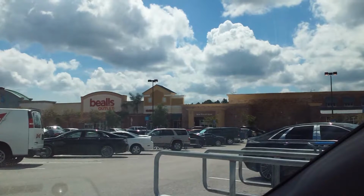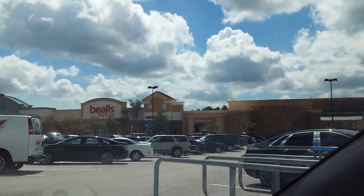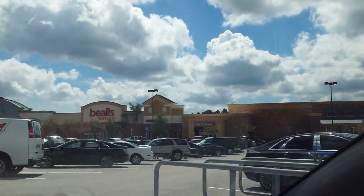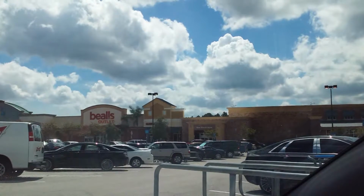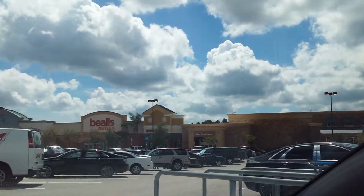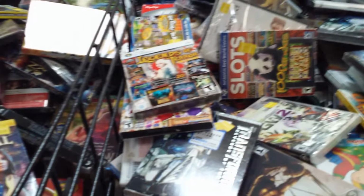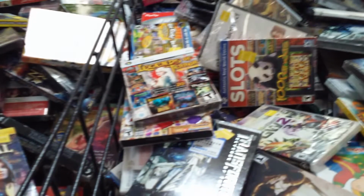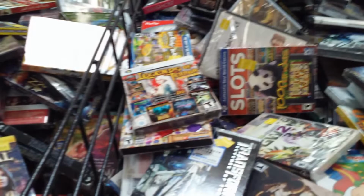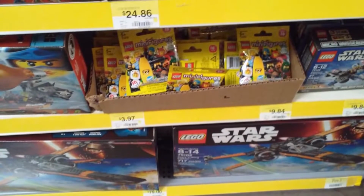I'm gonna go to this Walmart. I'm gonna check out Games Galore. Then I'm gonna go back and do what I wanted to do, which is get in the pawn shops. So I went to the Walmart and they had a bin full of stuff for $10 and under. They had, as you can see, Plants vs Zombies 2, that was for PC, and so many other games. Well, they also have Lego minifigures as well.